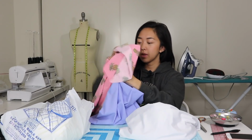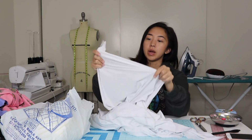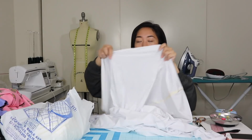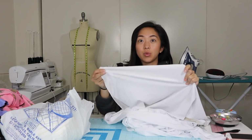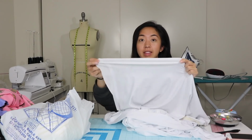So next, from the same store that I purchased these two from, I also purchased a white one. It's a lot thinner, but I was thinking about using this as a lining for this next swimsuit material that I'm going to show you. A lot of the fabrics are dirty at the sides and the ends, especially if it's white, so make sure that they aren't charging you for that section.